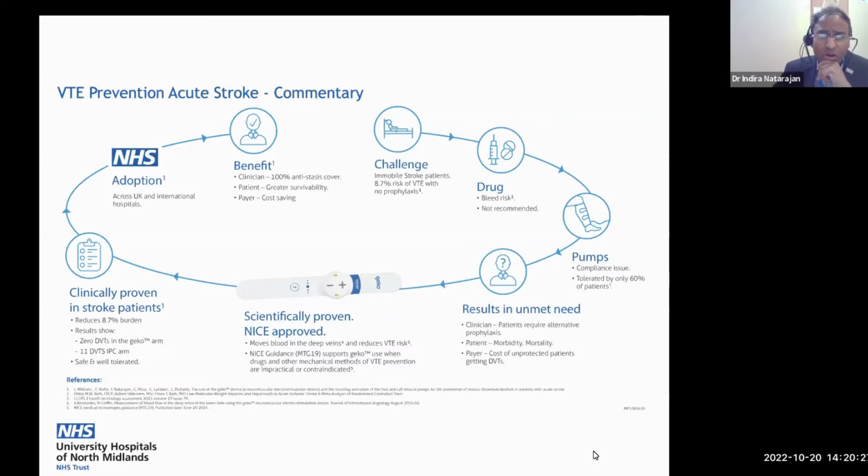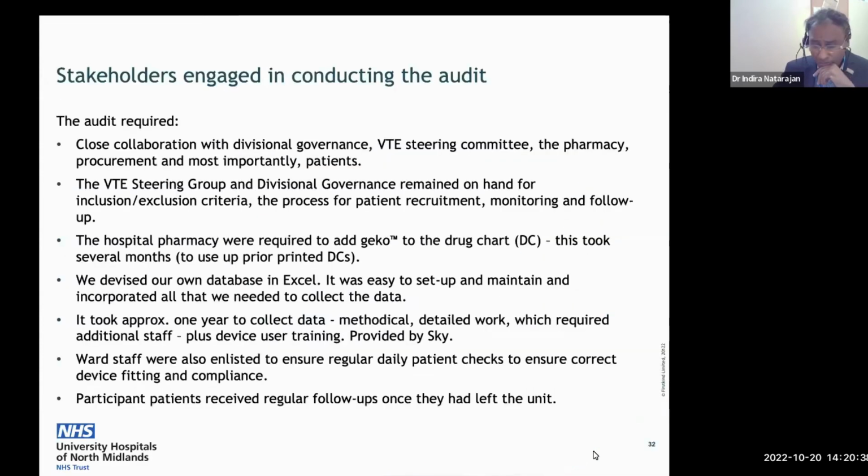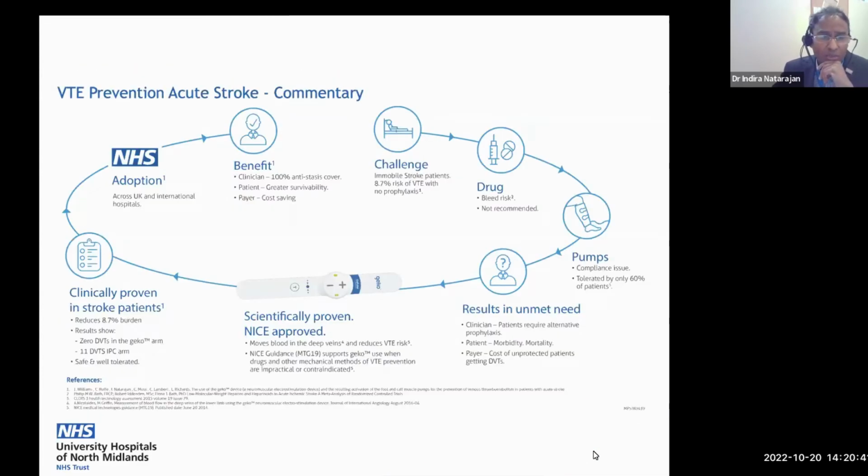So we wanted to see what other treatments are available apart from what is standardly used. And then we came to know about the scientifically proven, NICE approved device. We brought that into our practice, and then we audited over 1,000 patients, and we clearly came to the conclusion that Geko was as effective as IPC on the patients who could not tolerate the standard of care. And now there are a lot of hospitals across the UK who are adopting our pathway.